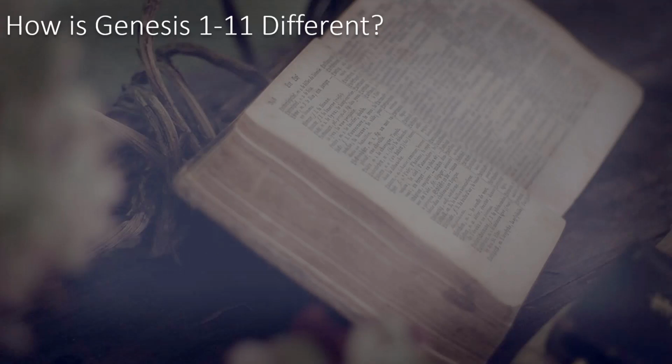We've looked at 7 other creation myths from ancient Near Eastern cultures. We've looked at them from Egypt, Canaan, and Mesopotamia, and we saw the traits that those have in common. But how is Genesis 1 through 11 different? What makes it stand out from all these other myths?